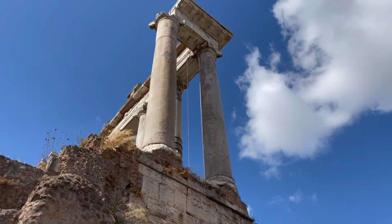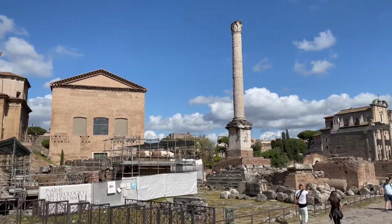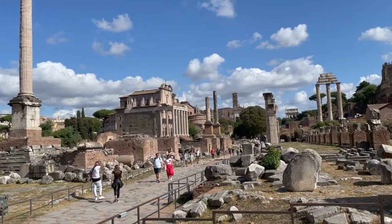Here is the Roman Forum, right next to the Colosseum. It was the home of many government buildings, including the building in which the Roman Senate would meet.